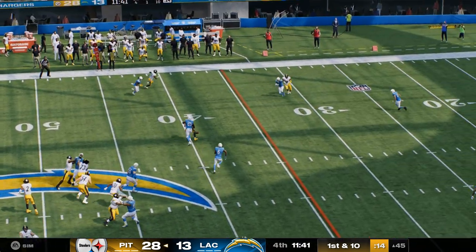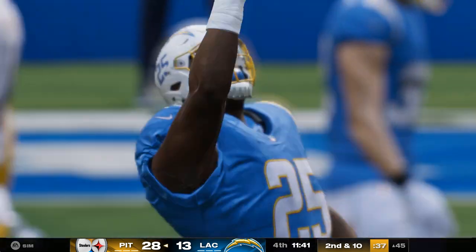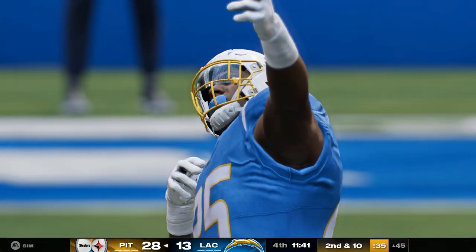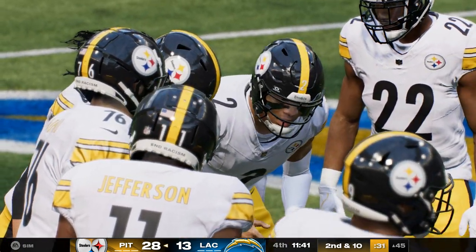Here's Fields. A very quick throw there, but not on the same page with his target. That's incomplete. Pat Freiermuth, the intended receiver. And it'll bring up second down.